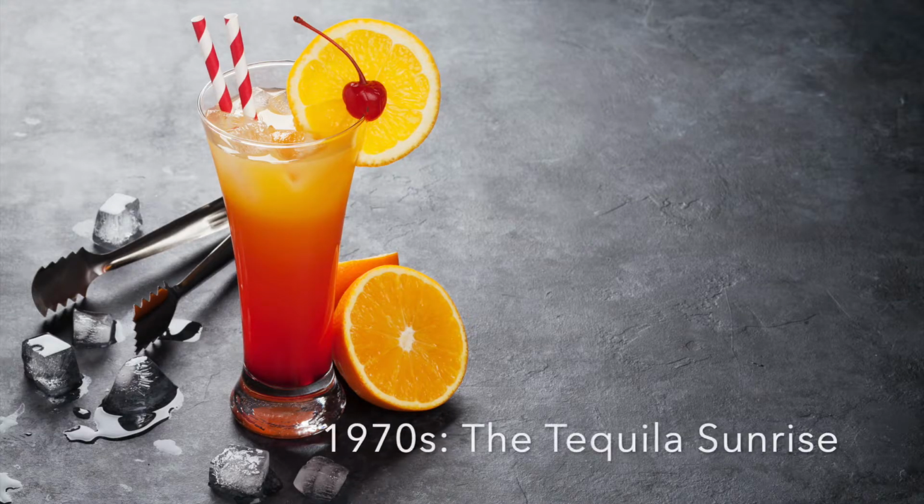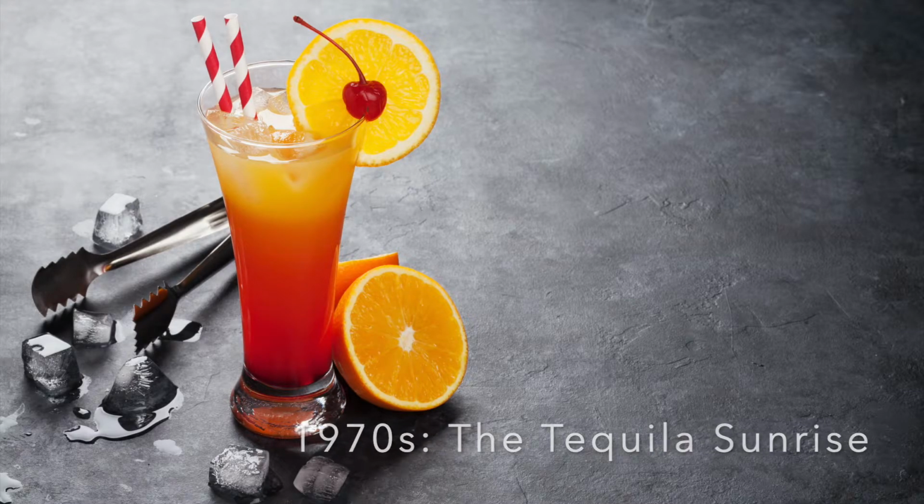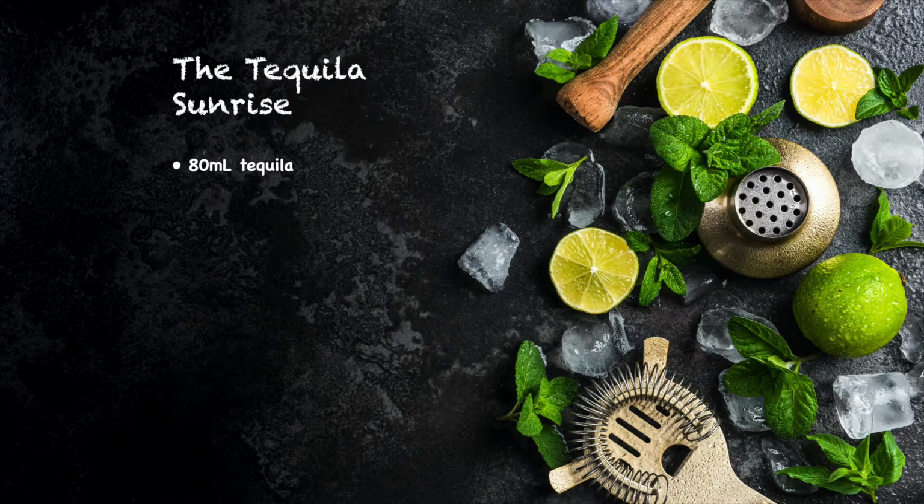The grooviest guys and gals preferred the Tequila Sunrise in the 1970s. The original painting in a glass. A visual treat of tequila, orange juice, and grenadine.